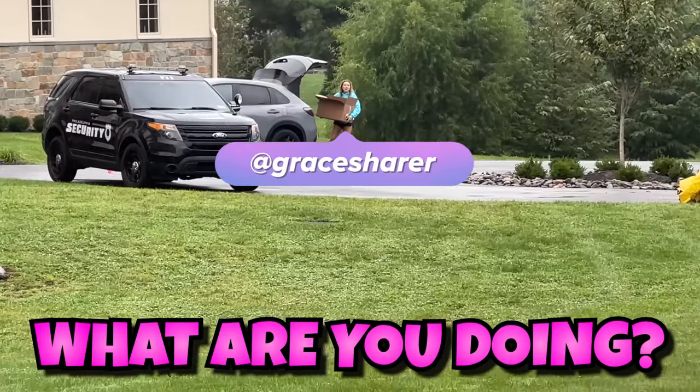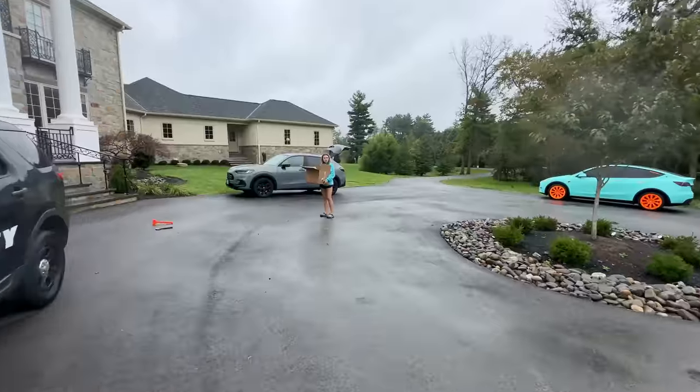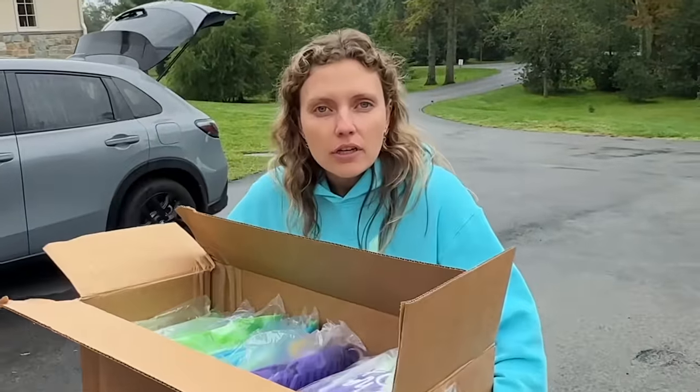Grace. Ran into a little bit of an issue. We got the golf cart stuck. What? Why are you guys driving the golf cart right now? We're in the hurricane watch.